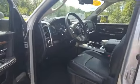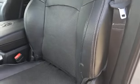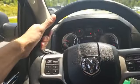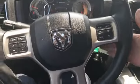Coming into the inside, you'll be greeted with this gorgeous interior with real wood grain on the finish. In front, you have these heated and ventilated power adjusted leatherette seats. Now sitting in here, I'm very comfortable. In front of me, I have this heated leather wrapped steering wheel that features integrated voice command as well as steering wheel mounted audio controls in the back.